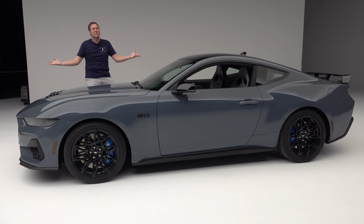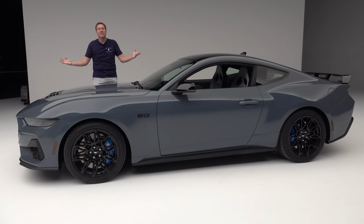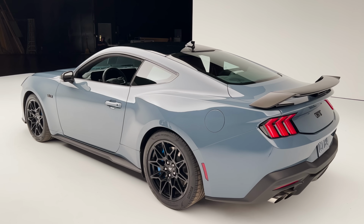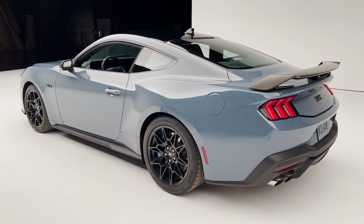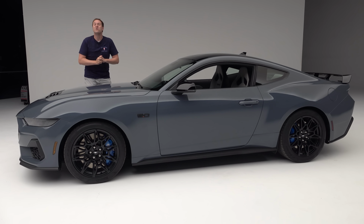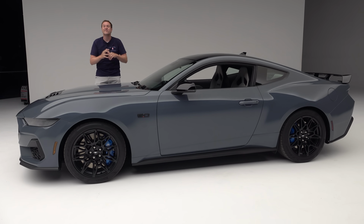This is the new 2024 Ford Mustang. It's not often that a new Mustang comes around, but this one is totally new, completely redesigned compared to the outgoing model with new engines and a lot of other changes. And today, I'm going to take you on a thorough tour of it and show you all the quirks and features.